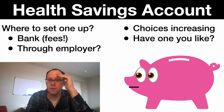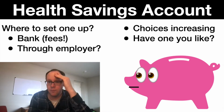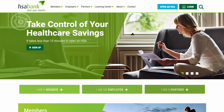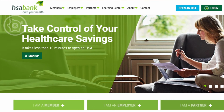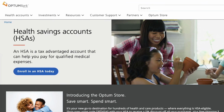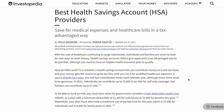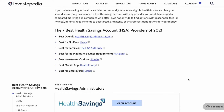It used to be that there was really slim pickings as far as available HSA providers, especially ones that would let you invest in a reasonable way without a lot of fees. I used to use one called HSA Bank, and now I have one through my employer. I rolled that over to the one that's used by my employer, which is Optum Bank. I haven't looked into it too deeply recently, but my impression is that there's a lot more quality HSA providers coming online.